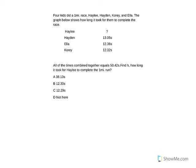Find H, how long it took Haley to complete the 1 mile race. A, 38 minutes and 13 seconds. B, 12 minutes, 32 seconds. C, 12 minutes and 29 seconds. D, not here.